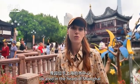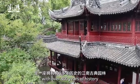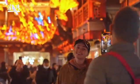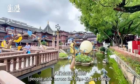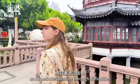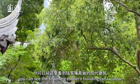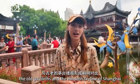Located in the heart of Shanghai, Yuyuan Garden is a classical Jiangnan-style garden, boasting over 400 years of history. It's not only a symbol of Shanghai, but also a must-visit spot for city walks for both local and international visitors. Every year, during the Lantern Festival, a grand lantern show is held just here. People walk across the nine-zigzag bridge as a symbol of passing through difficulties and welcoming a peaceful and successful new year. From here, you can see the towering modern buildings of Lujiazui, creating a strong contrast between the old pavilions and the modern skyline of Shanghai.